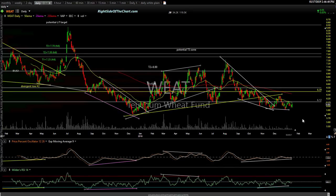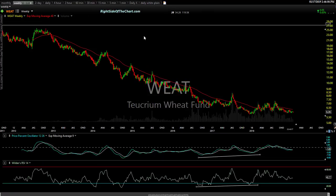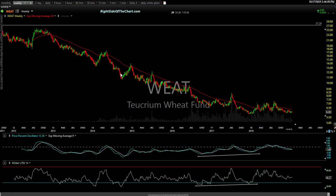WEAT, wheat ETF. This one, you have a divergent low right here. You had a divergent low at this point, a little falling wedge, popped, got a little rally, kind of hit this, back tested this trend line right here, fell back down, put in another divergent low. So it seems to me this one's bottoming. Again, this is a 10-year chart now. I believe we're going back about 10 years on this one or close to it. And you can see nice, strong divergences forming on this long-term weekly chart. So it appears like a bottoming play.